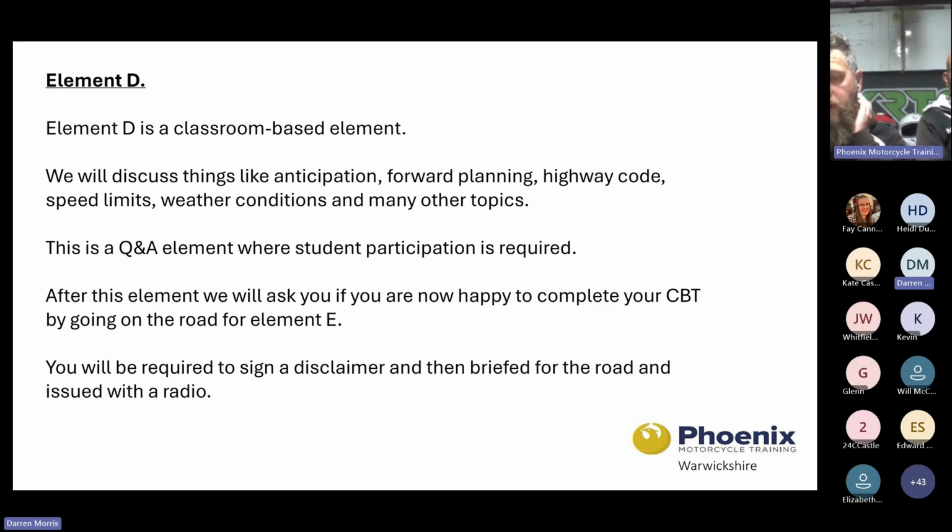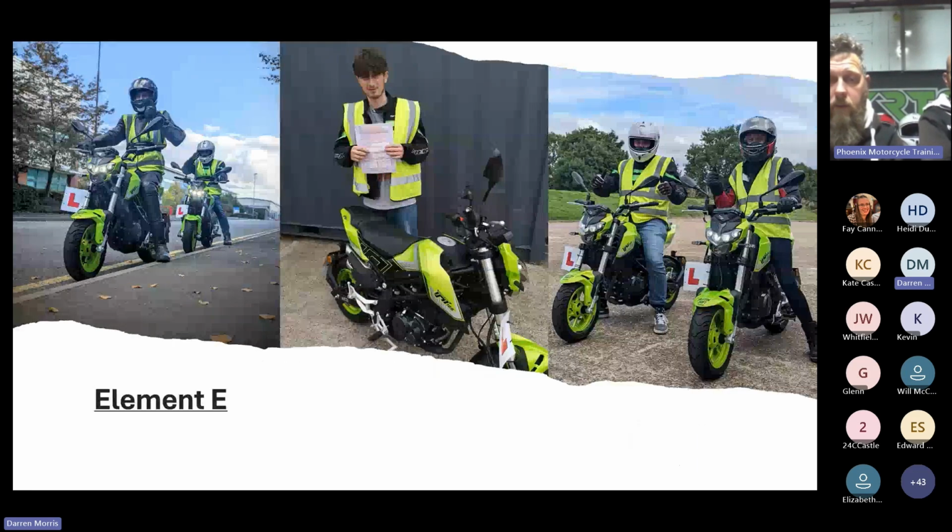We'd start to introduce some roundabouts, turning left and right and going straight on. Then we start introducing some traffic lights and pedestrian crossings. Once your confidence has built up a little bit more, we would start going into a little bit more detail, putting you into some more technical areas. And of course, on that element, we must also complete a U-turn and emergency stop out on the road. That is another part of the CBT that must be completed successfully.